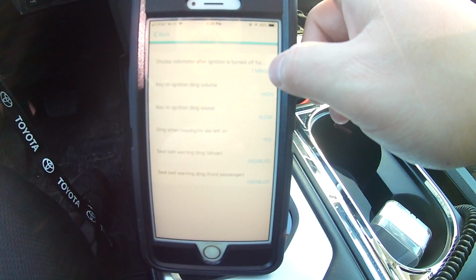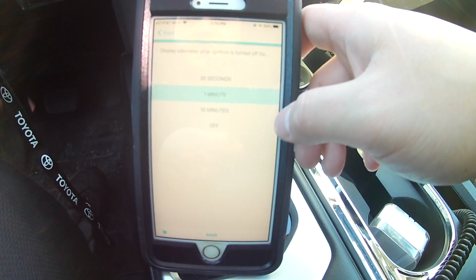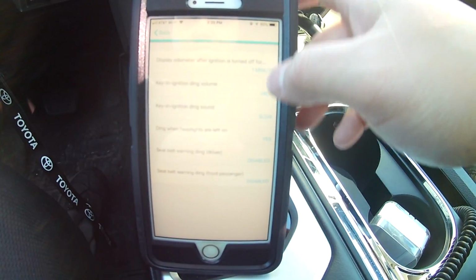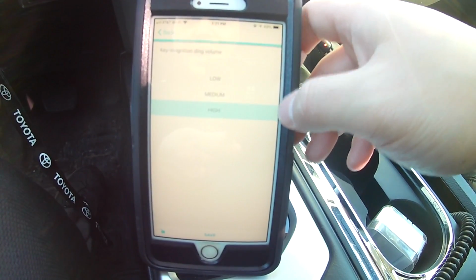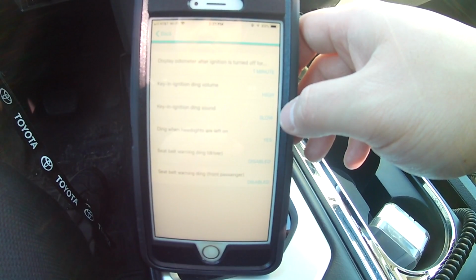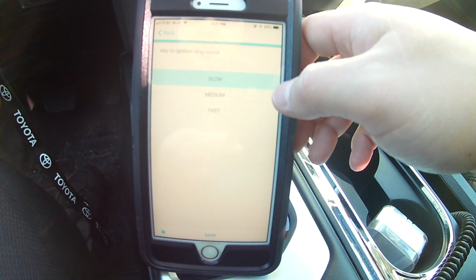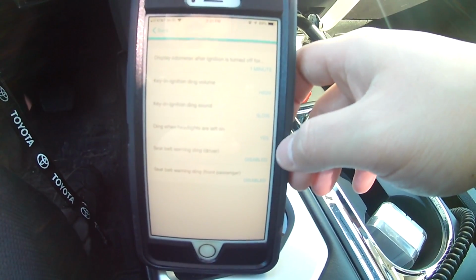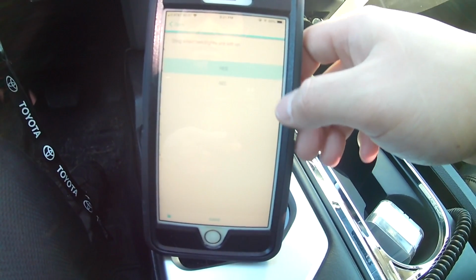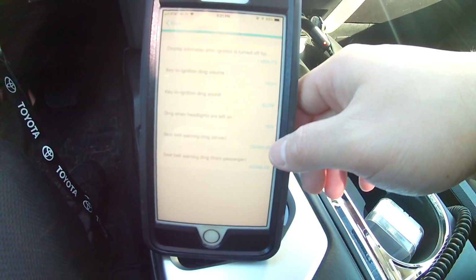Display the odometer after ignition is turned off for 30 seconds, 1 minute, 10 minutes, or off. Key in ding volume. You can set it to low, medium, or high. Key in ignition ding sound. You can set that as a low, medium, or fast tone. Ding when headlights are left on, yes or no. Seatbelt warning ding for the driver.